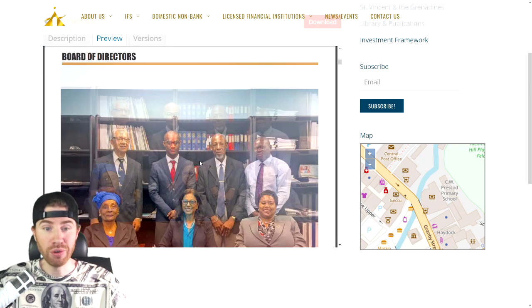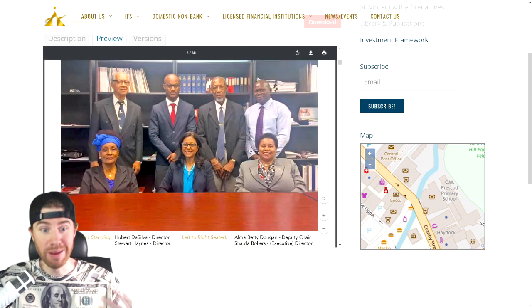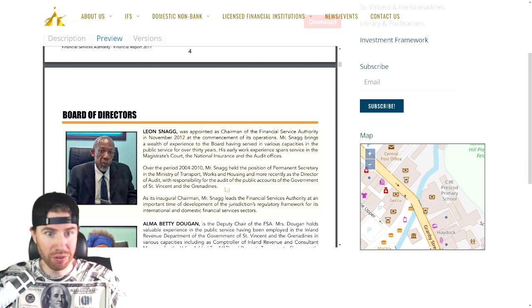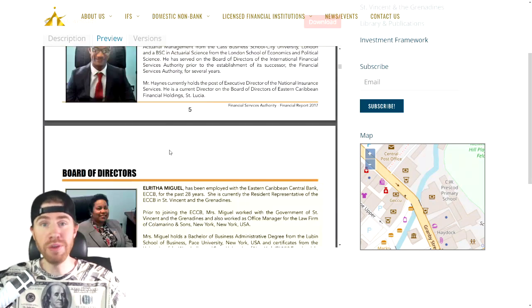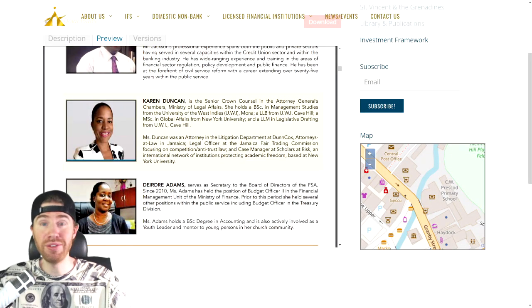But let's go ahead and scroll down here. Here are the board of directors right here. We got faces, we're seeing pictures, and this is very, very rare when it comes to Forex offshore brokers. Here we go. Board of Directors: Leon Snag, Alma Betty Dugan, Hubert Da Silva, Stuart Haynes. And if you want to learn more about this website, like I said, I will have the links down below. You can verify all this information for yourself.